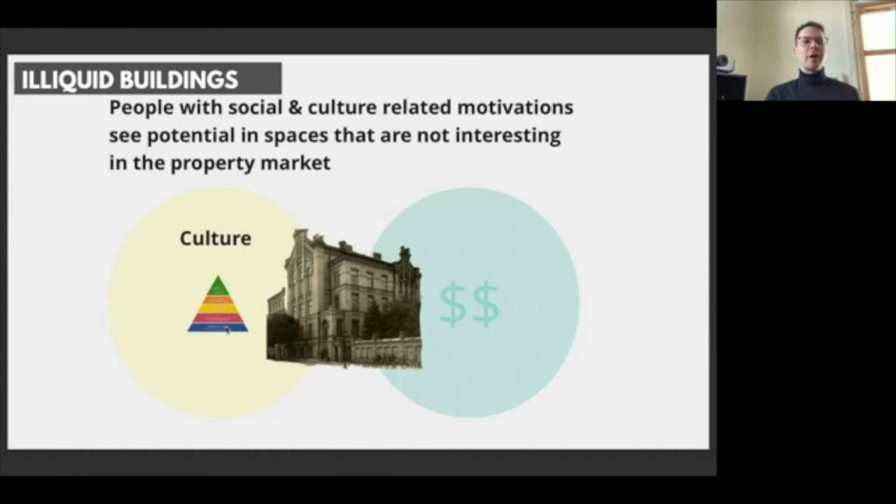But the resource that we are tapping, which we have observed in Riga since 2014-15, but which has been used more and more all over Europe, is social and cultural capital. A lot of cultural experiences show the reanimating of abandoned spaces: culture and social motivations can see potential in vacant spaces that are not interesting in the property market and don't give return to the financial capital. They can give return to the cultural and social motivations of people to create in the empty space something which they wouldn't be able to do in a rent situation.